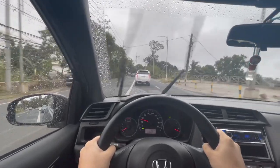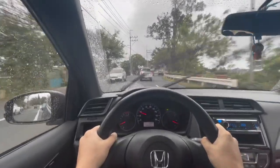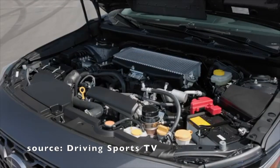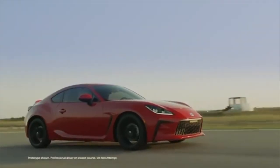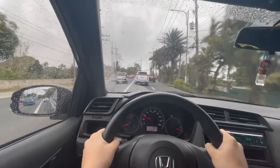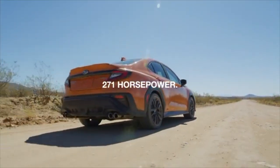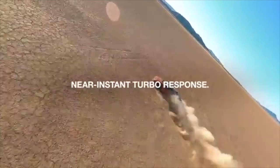Now I want to get to the more gritty stuff here. The most controversial part of the 2022 Subaru WRX. Subaru has been using their EJ engines for a very long time, and I mean a very long time, up to the last WRX. This time, in the 2022 WRX, is the FA24, which is a 2.4-liter. I think this is the same engine in the GR86, but here is where it gets a little iffy for some people, including me of course. So if you've already done your research, you should know by now that the new Subaru WRX makes around 271 horsepower from its 2.4-liter. And the previous WRX made 268 horsepower from its 2-liter.